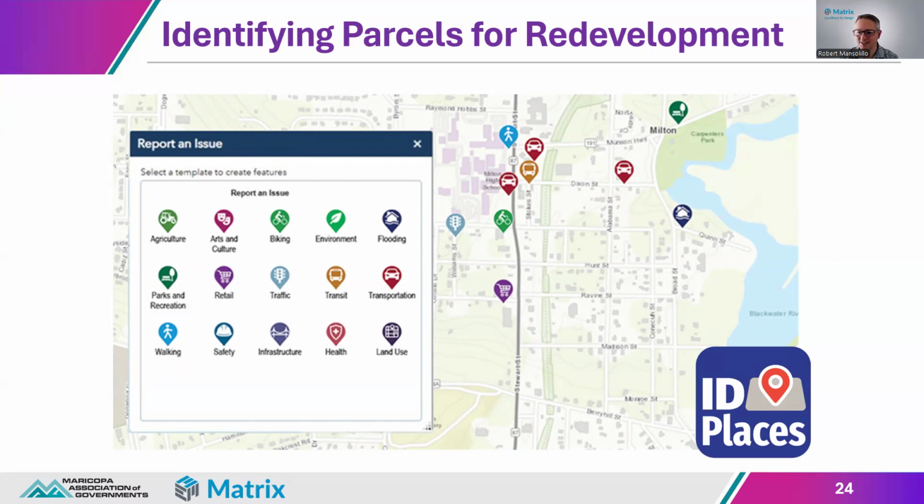They're sick of looking at it because it's ugly. They can put a pin and say, this parcel, I think, is ready for redevelopment because it's been vacant for 20 years. The building is old and dilapidated. So it's an interactive mapping tool that we get a lot of use out of for several different projects. So this could be a great one to use for identifying parcels for redevelopment.